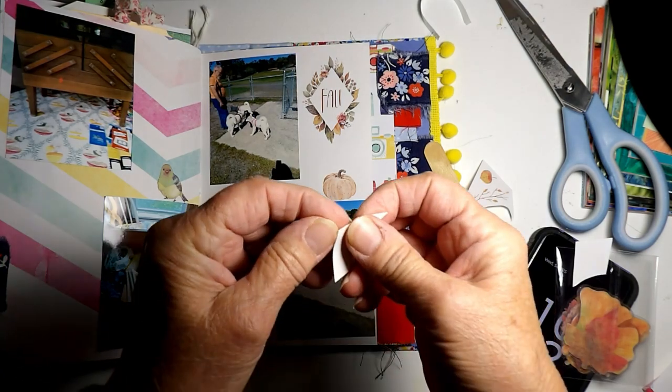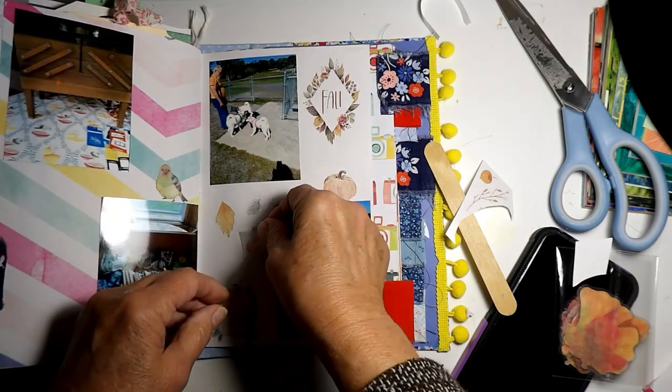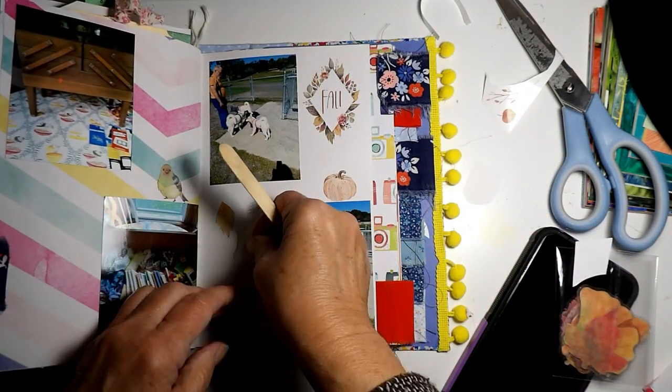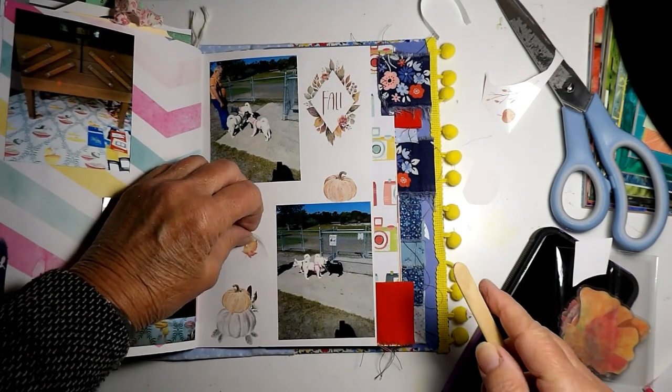I want to actually get into decorating my pages more. Because sometimes I feel like all I do is slap the picture down and that's it, you know what I mean? Oh, wrong way. Yeah, so this is why I'm doing this. I'm trying to decorate my pages a little bit. Still there.